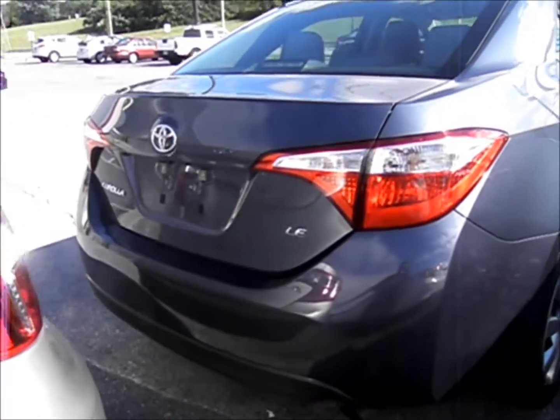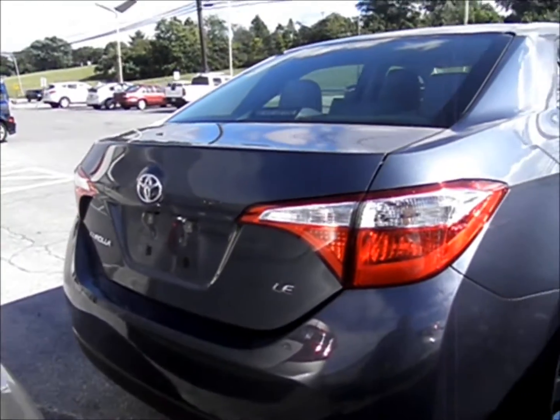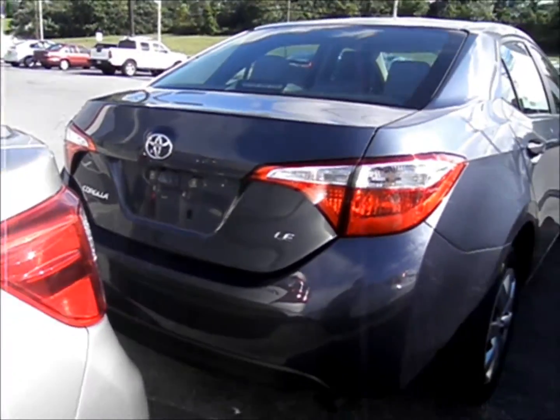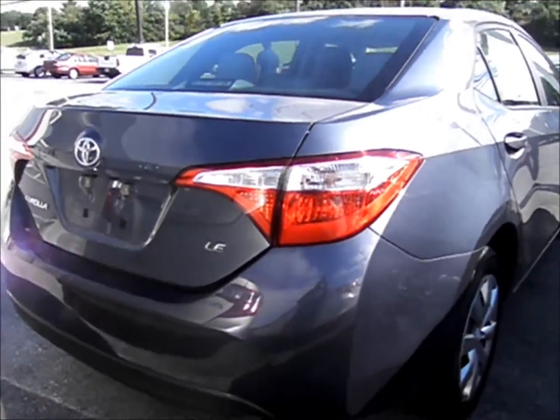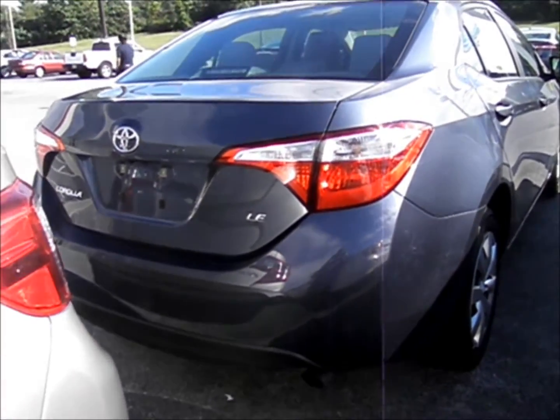This in-depth review of this 2014 Toyota Corolla LE will consist of a startup, exterior look, and interior look, and also a touch of specifications for performance.